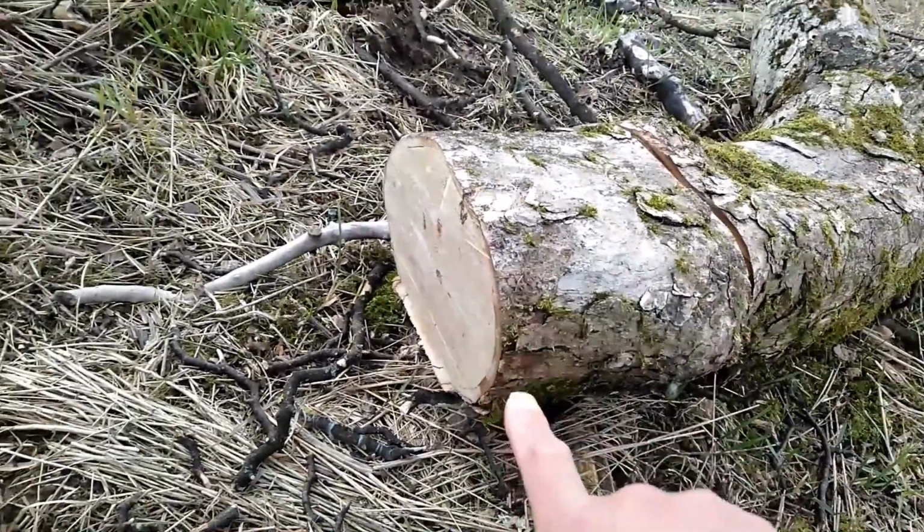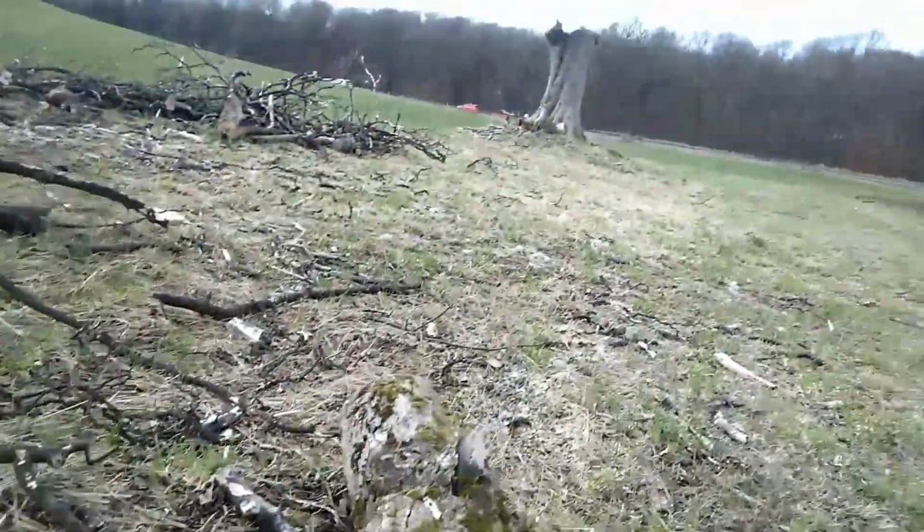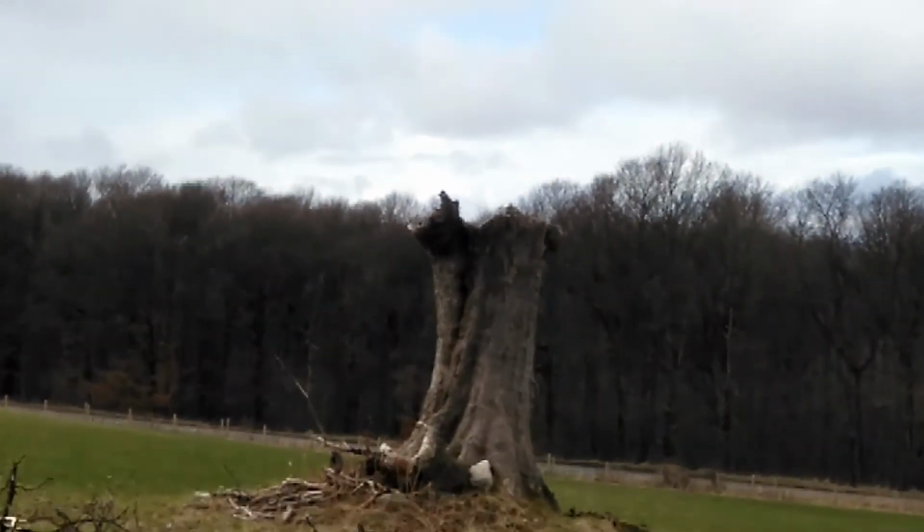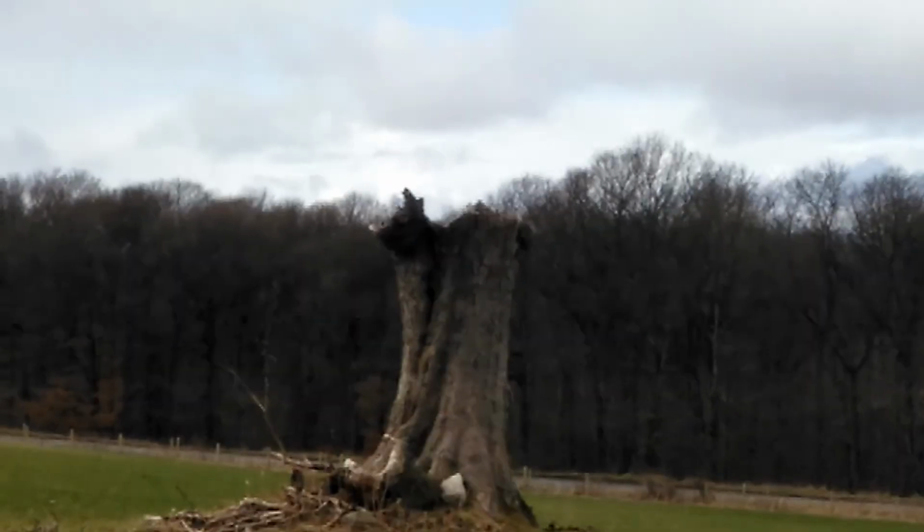Now that's a clean cut. That isn't. Okay, so I don't know what to make of it. I've never seen anything like that before.